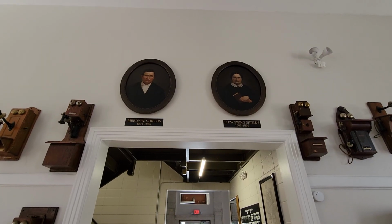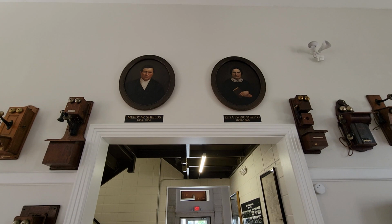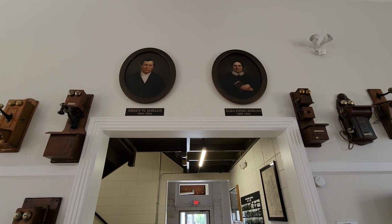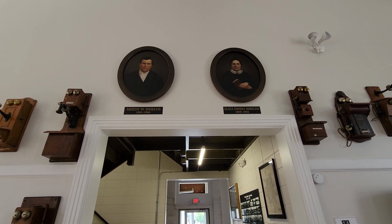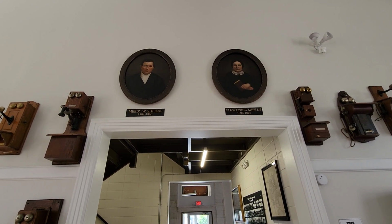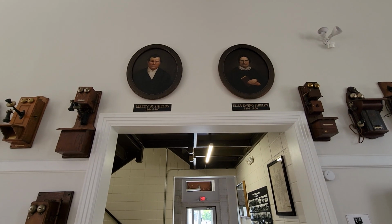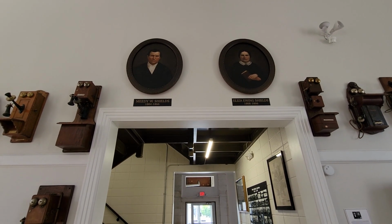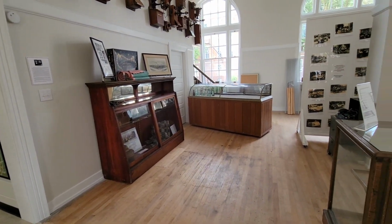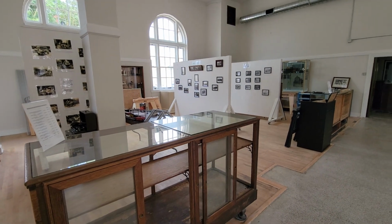Up overhead here, over the entranceway, we have a wonderful addition to the collection. It was donated by the McCoy family. It's original mid-1800s oil paintings of Meade Shields, the founder of Seymour, and his wife Eliza. We had those professionally restored and framed. They both passed away in 1866, so the portraits have to be before that, of course. And the rest of the space through here will be changing displays from time to time.